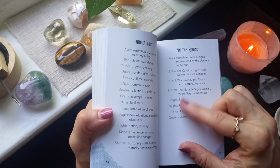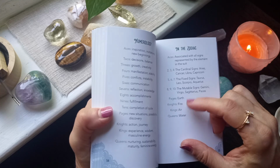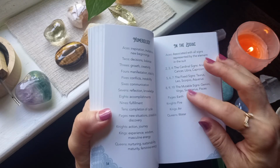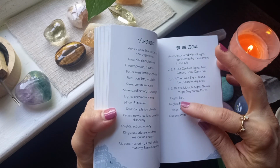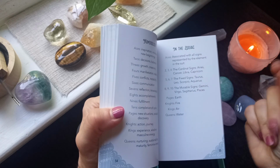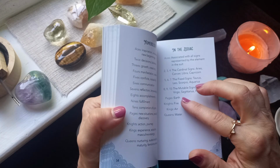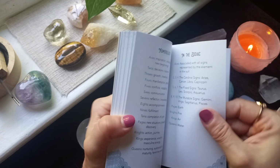And then each of the court cards represents an element. Pages represent earth, knights fire, kings air, and queens water. I know that some creators switch these two, the elements for the pages and the knights. Normally the pages are the fire, because that's the spark of inspiration, the curiosity that is typical, the very first step towards an action. And then the knights are associated with the earth element.